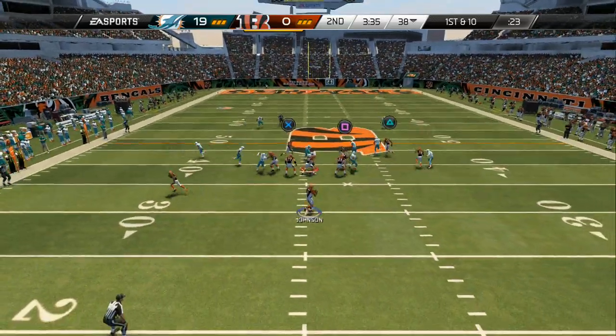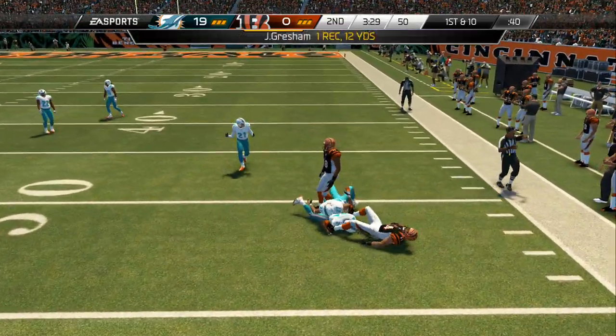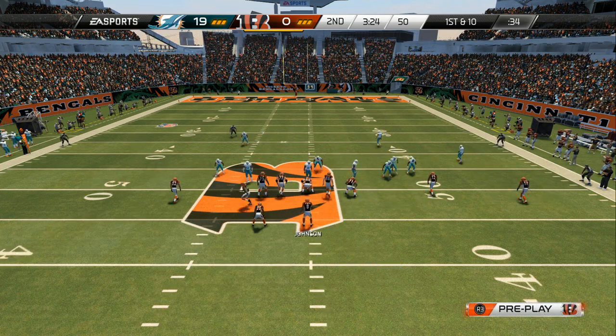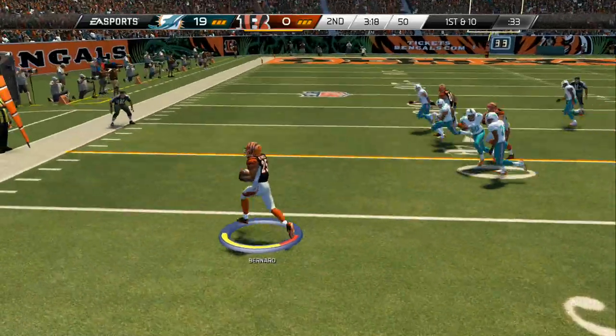First and 10. Looking to the right side and throwing. Gains 12. Well, Jim, I always say it's about deception when you're playing offense. That time, the play action fake by the quarterback was so good that defense didn't even see that he still had the football, and he throws it down there for a nice completion.